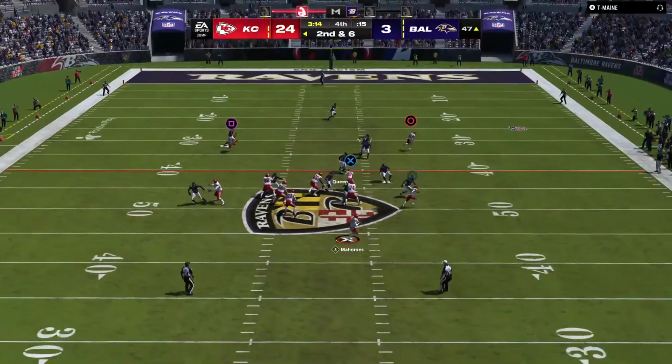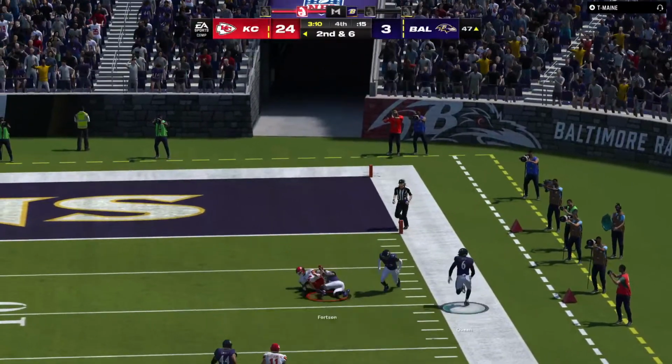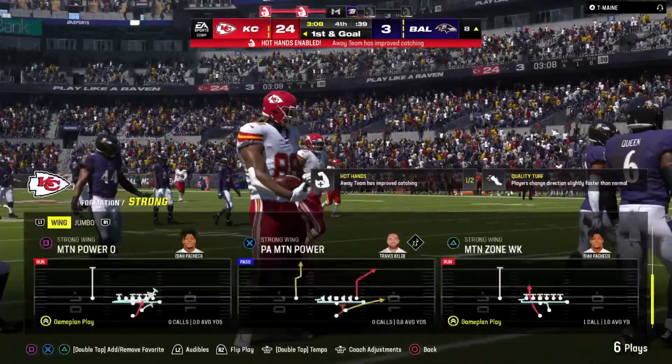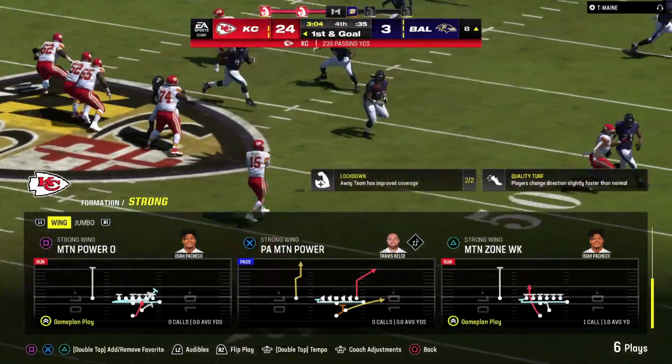Now Mahomes on the bootleg. They'll roll him out right. Open man is Fortson. He's got it. 39 yards there, a big one. And even with the game seemingly in hand, they're continuing to fire away, pressing the ball down the field.